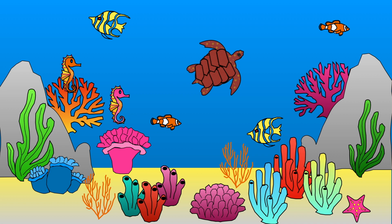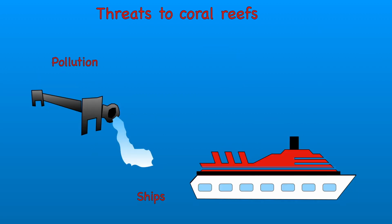Just like sea creatures, coral reefs are under threat too. Approximately 75% of the world's coral reefs are threatened from pollution spilling into oceans, damage from ships, and climate change, which makes the water warmer and more acidic.